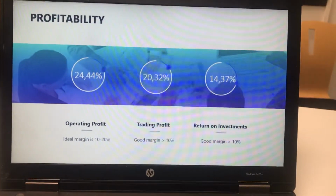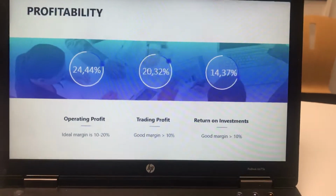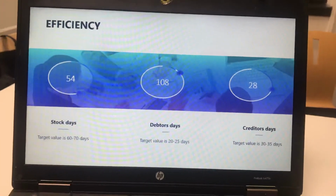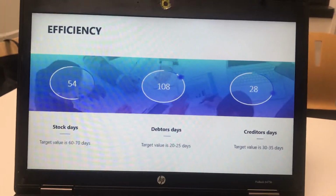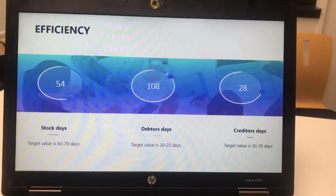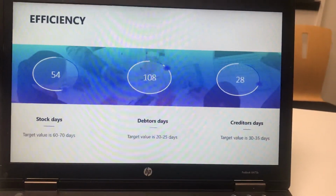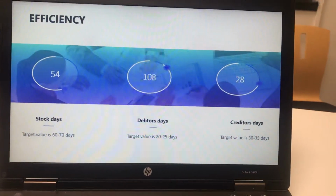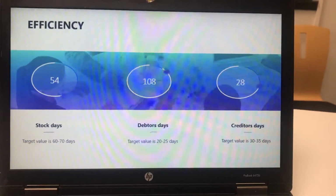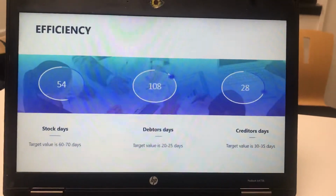The return on investments is also pretty good because it's above 10%, which is the good margin. Efficiency, their stock days are a bit less than the target value, but not necessarily that much. And the debtors days is really high compared to the target value, which is 20 to 25 days. And creditors days is 28, which is also not that much less than their target value.